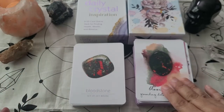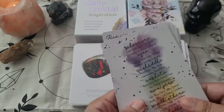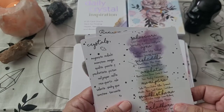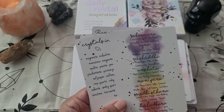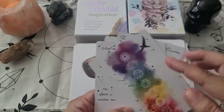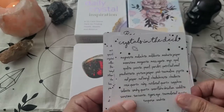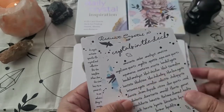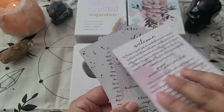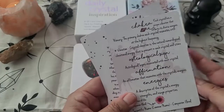Now, this particular deck did not come with a guidebook. It did come with a list of the chakras, the names in Sanskrit and also in English. And it has the beautiful chart on the other side. It has a list of all the crystals in the deck. This is the little welcome card and meet the cards, and it is signed by the creator.